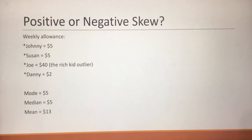We have Johnny, who gets $5. Susan gets $5. Danny, he's kind of the poor kid. He gets $2. But Joe, he's this rich kid, and you might even use the word outlier, right? He's the rich kid who gets $40 a week for allowance. So check it out. Let's do the mode, which comes out to $5. The median is $5. And then you have the mean. Because of that rich kid Joey, the mean is $13.